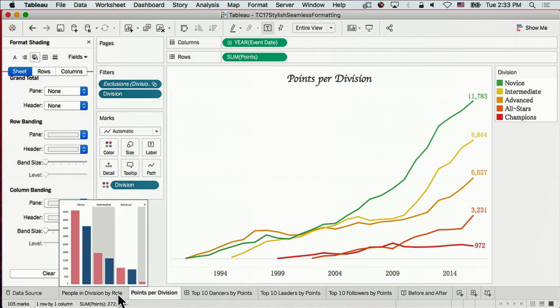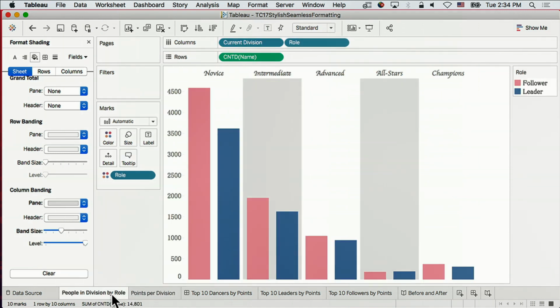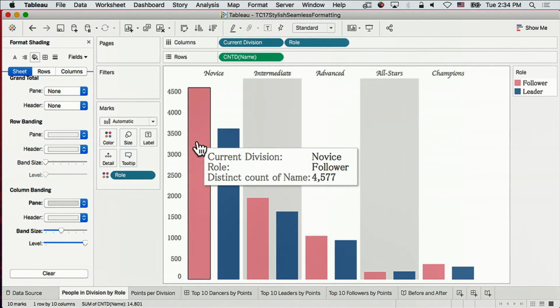So, let's start back at this sheet. I want to work on the tooltips. This is the default tooltip, and it's pretty informative, it gives you a lot of data, but I want it to read more like a sentence.